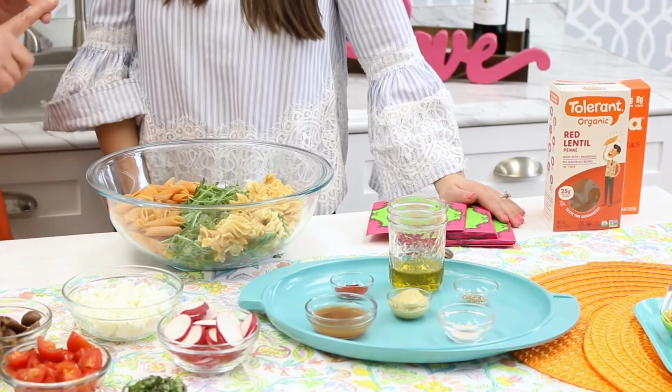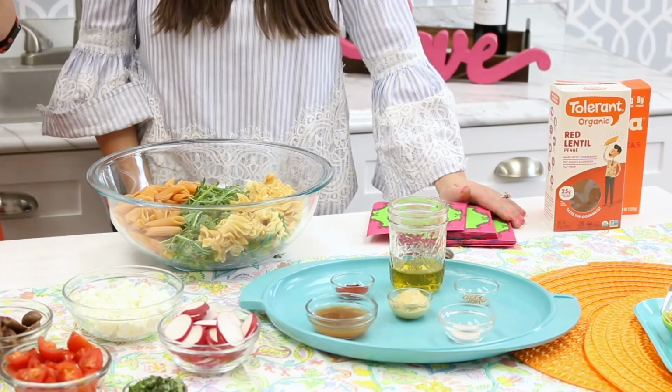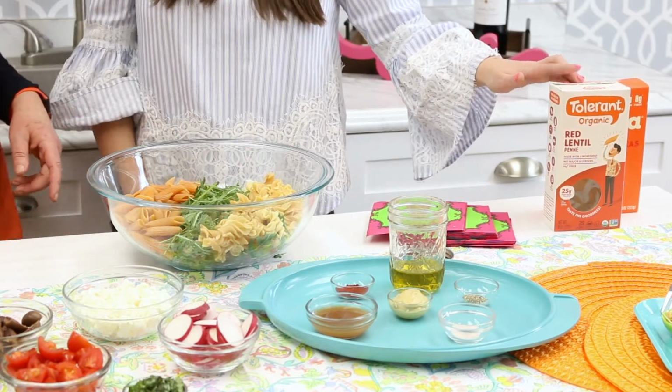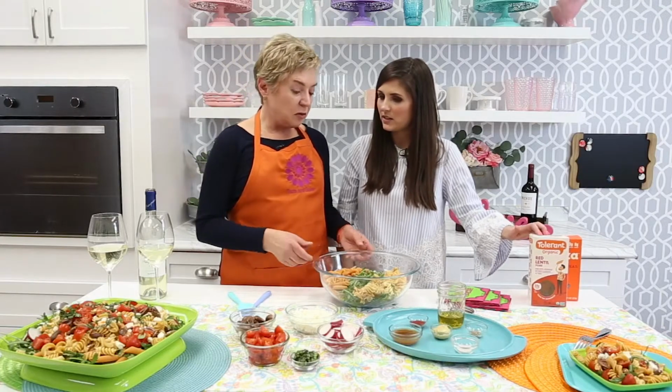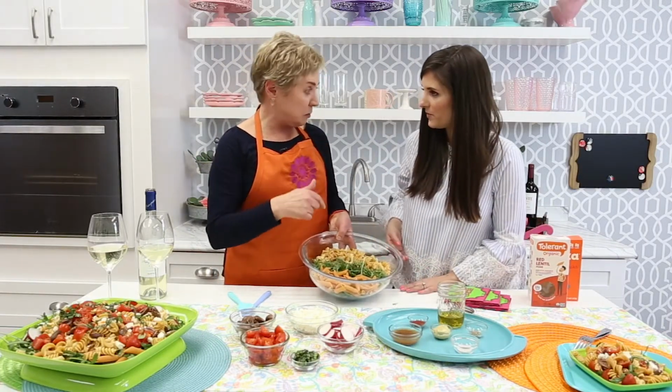Okay, so lentils and chickpeas. That's what the pasta is made out of. We can even buy it in the regular grocery store now. What? Yes. So it's made out of lentils and chickpeas. The red is lentils here. Chickpeas is the curly, the rotini.